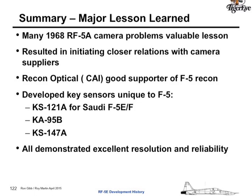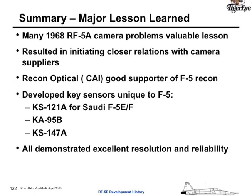They had developed 3 key sensors, the KS-121, the K-95, and the KS-147. And like Northrop on their prototype effort, they had done a lot of this on their own nickel before they made a sale. All of these had excellent reliability and excellent performance.